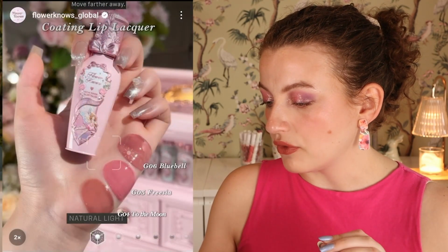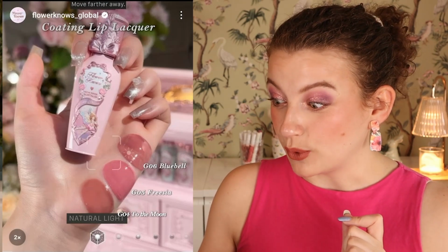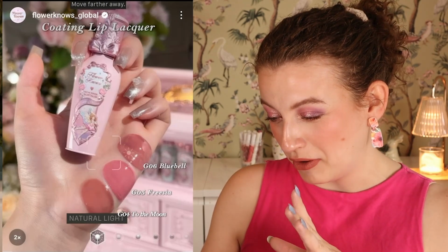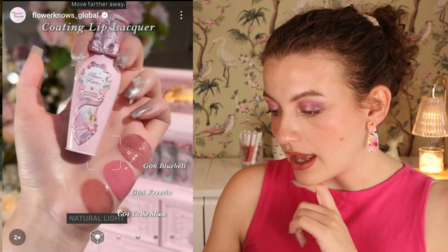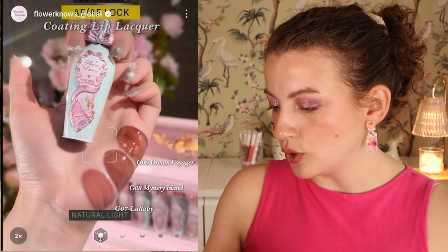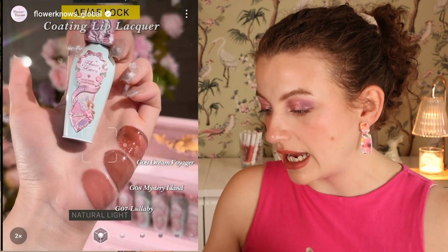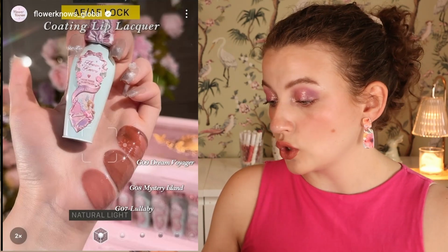Then GO5 Freesia is a cool tone pink. I love cool tone pinks. I might pick that one up. And then Little Flower Fairy and Firefly, might pick up 3. Then we have GO6 Bluebell, which is a little bit more of a mauve nude. And then we also have some deeper nudes that are a little bit more on the warmer chocolatey brown side. Lullaby, Mystery Island, and Dream Voyager. Those look amazing as well.